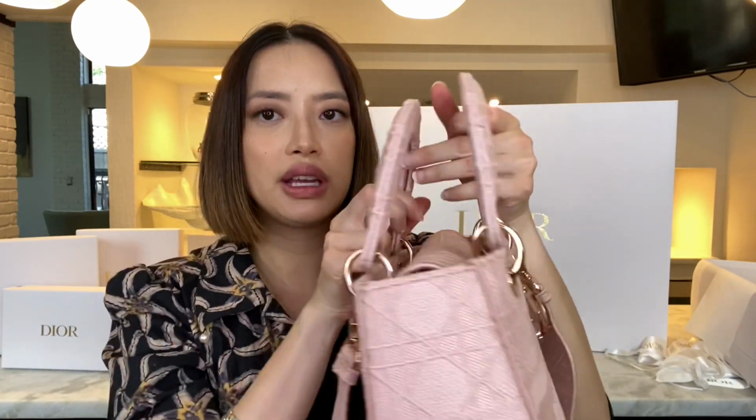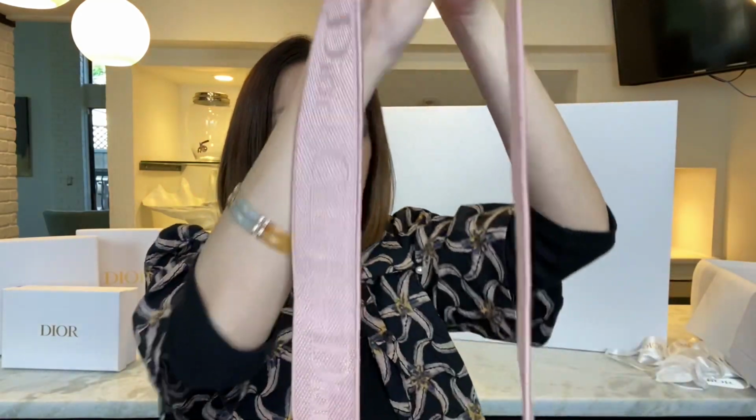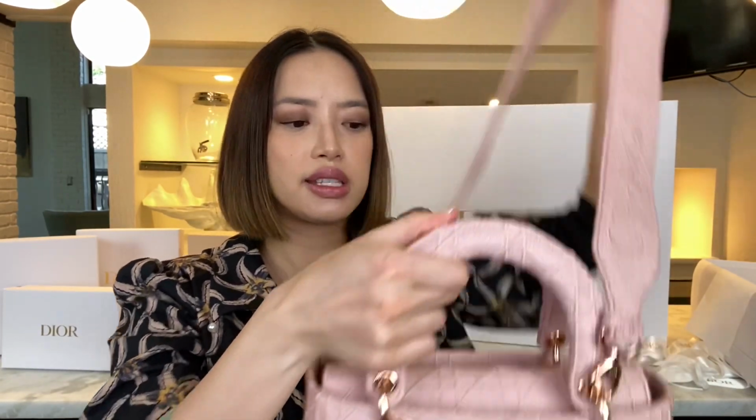If you're wondering if you could do it the other way around, where instead of clipping it in the front, you clip it on the back, yes, you can, but it's going to look awkward because it's going to splay out like this while you have your strap up, and it just doesn't look as good. So it is meant to be clipped on in this position, and the handles are meant to stay like this.